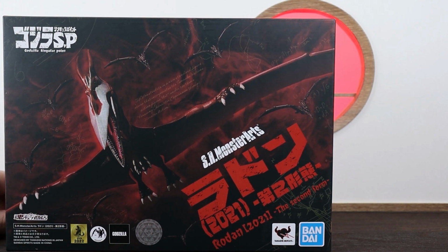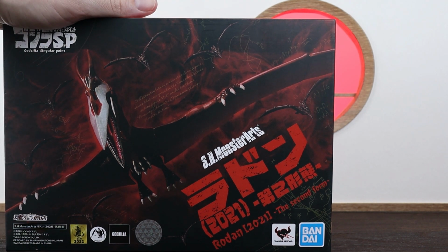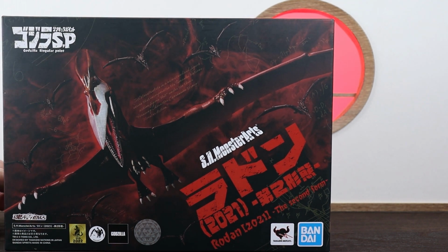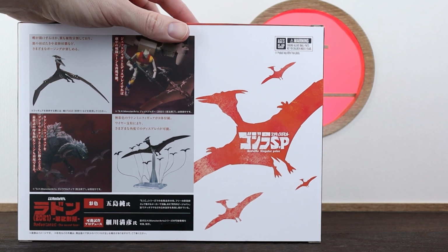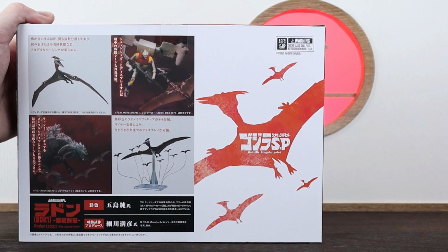We're here with the latest offering from S.H. MonsterArts, and that is Rodan from Godzilla Singular Point, or SP, 2021. This is the second form version, not the initial one, which is a little bit smaller. He was actually meant to come out last month, but unfortunately he was delayed, and with all the hype from SDC and the brand new Kong there as the exclusive, I completely forgot about this release.